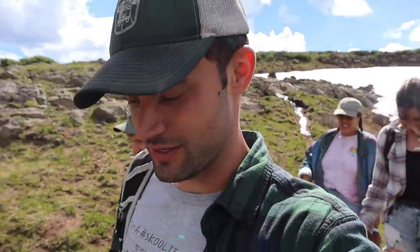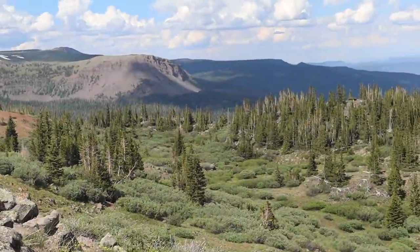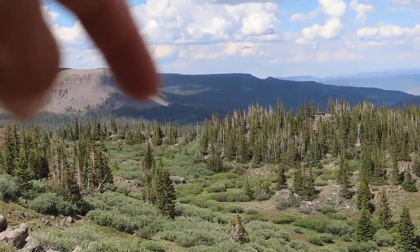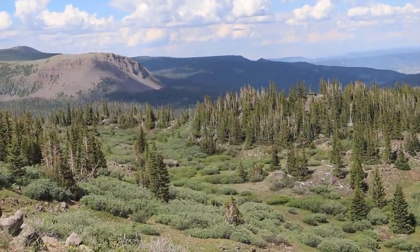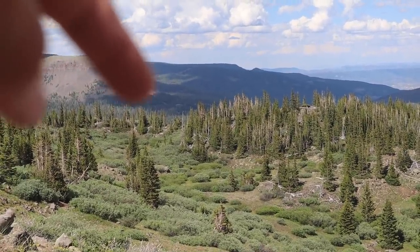Well, when we get around this ridge, I'll point out where we have to go and you'll see how far of a distance it still is. So you can't see it, but we gotta go right there to the base of that hill. The mountain, that's what we're calling it. Yeah, the hill, or whatever. We gotta go right there.